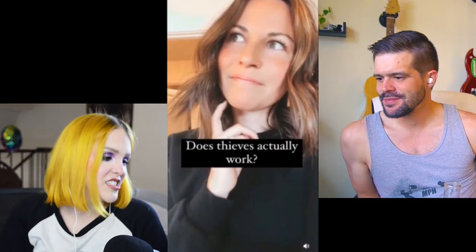Yeah. So here's the last essential oil one I have. I'm so excited. Does thieves actually work?